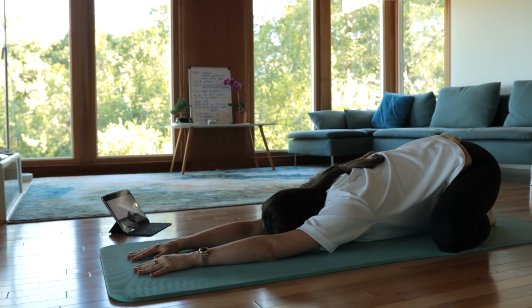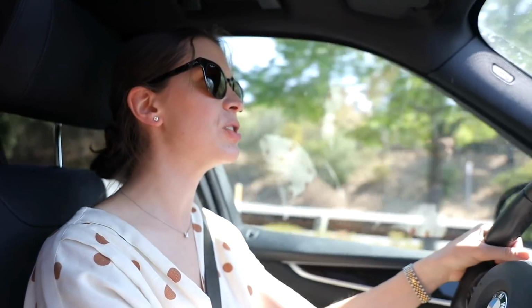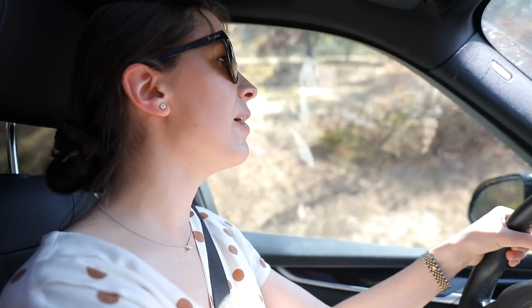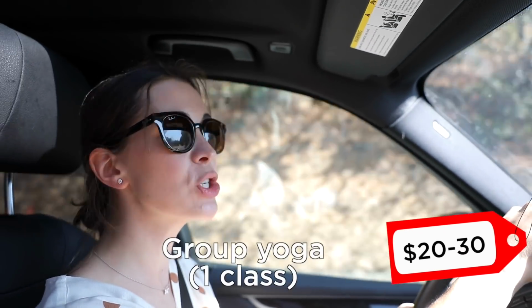I'm training outside because the Silicon Valley climate is amazing. Summer weather lasts from May to October, so you can train outside. My husband loves to run outside, and it's just this amazing place where you can enjoy your workouts in the open air. If you want to go to a yoga place, one class will cost from $20 to $30.